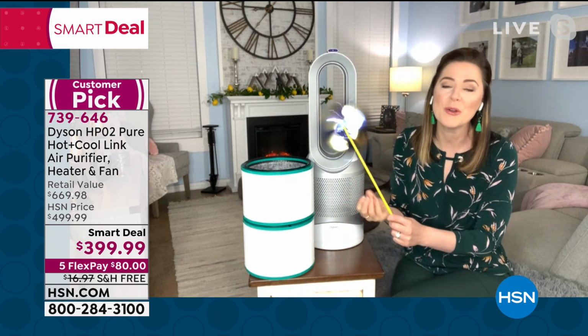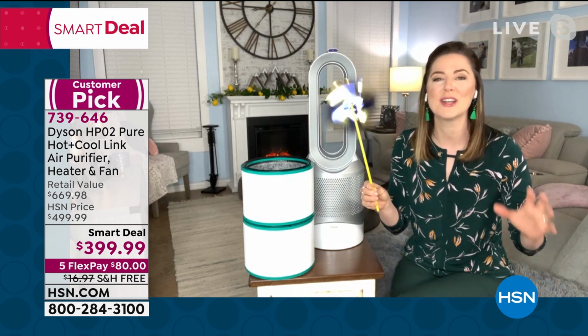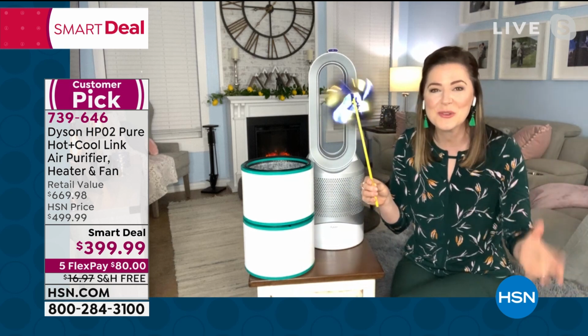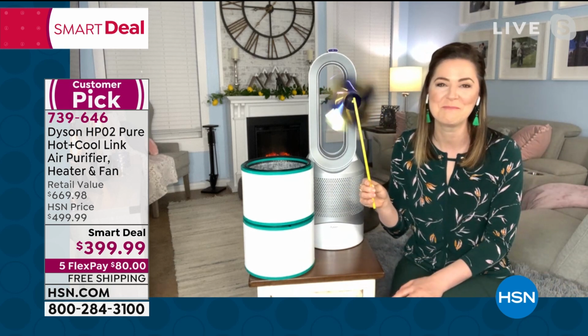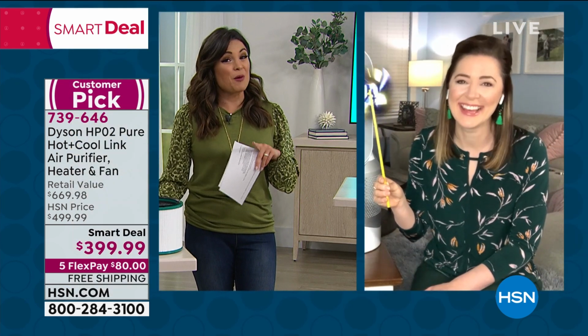Nice. Now, the mode I have to mention, Michelle, is the auto mode. I don't want to forget this because once you press that auto mode, you can set it and forget it because it's going to automatically monitor your air quality and then purify. Wow.